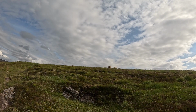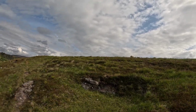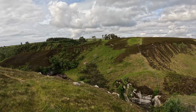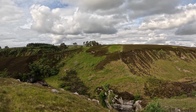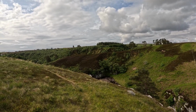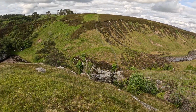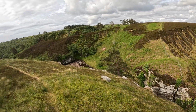I'm out of breath. Oh, we got some sheep here. I didn't see them. Got a young one there, and its mum. And I'm going to carry on going this way. The views up here really are fantastic. I'm still out of puff, so ignore my breathing. But we got a huge, well, I'd call it a cliff at this point there.